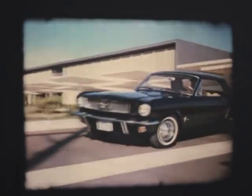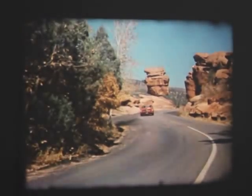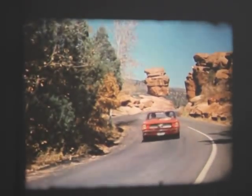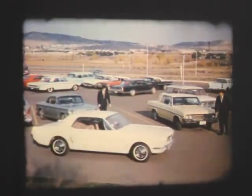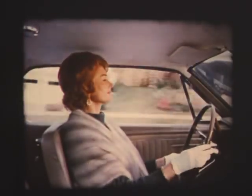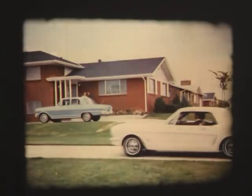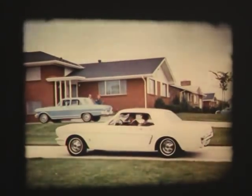It's a car which, in spite of its glamour and go, is as much at home on the supermarket run as in a road rally. A car to put Dad one up on his buddies, to make mother feel like a contessa and make neighbors think it was imported from Europe instead of from Detroit.